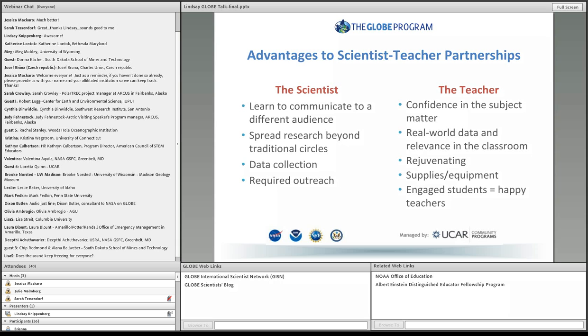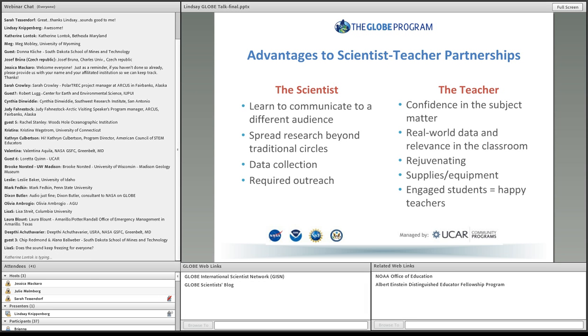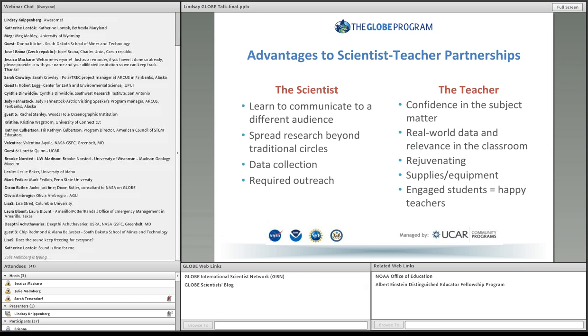Another one is with data collection, that teachers and students can be collecting data that relates to your research and really help you to expand your area. And then it also helps you to establish your required outreach.